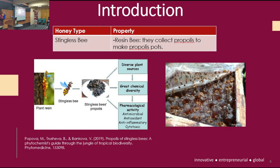And also they use the propolis to make pots. What makes it special is that the propolis has a lot of good antioxidants. When they keep honey inside the pots, the ingredients from the pots slowly infuse with the honey. That is what makes it different from regular honey.